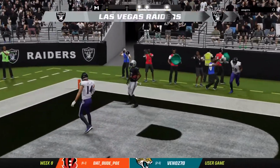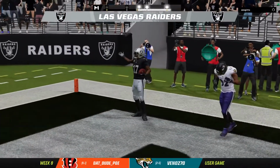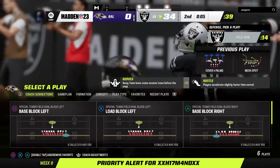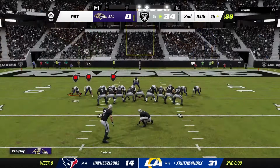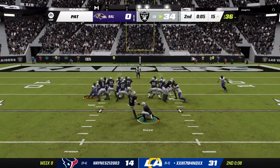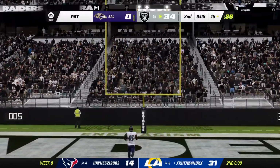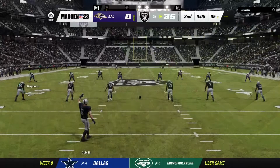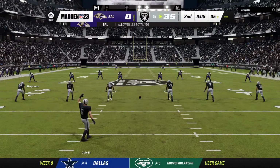And this is caught. Touchdown, Raiders. Davante Adams in the final seconds of the first half, and the Raiders are able to widen their lead. Extra point by Carlson, up and good, and the rout is on here in this first half.